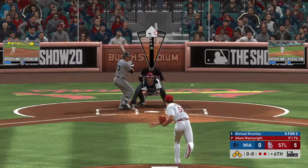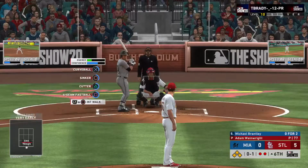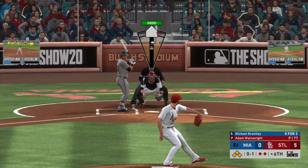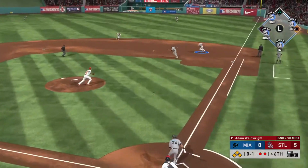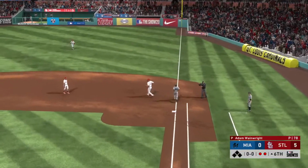Here's Michael Brantley. And it's grounded just foul down the line. No hits to this point. The 0-1 on its way. Chopped towards first. Throw on to first to be in time, and the Marlins can't cash it.